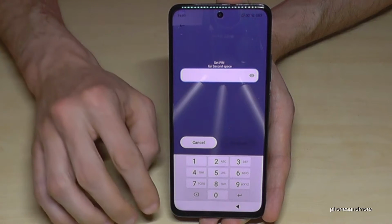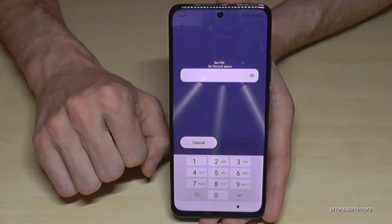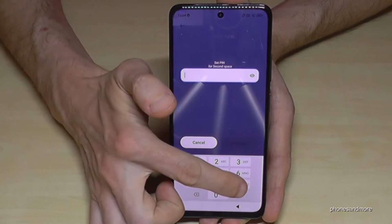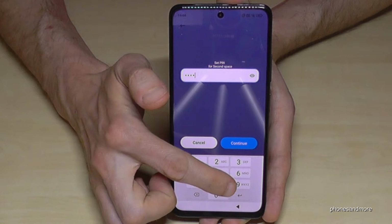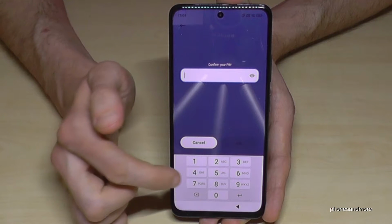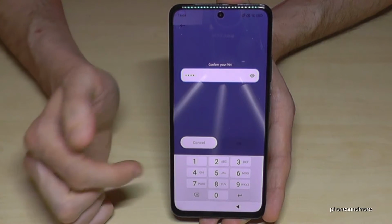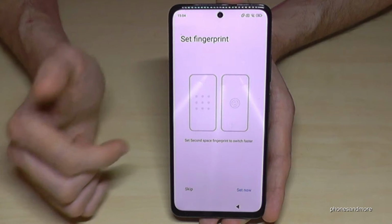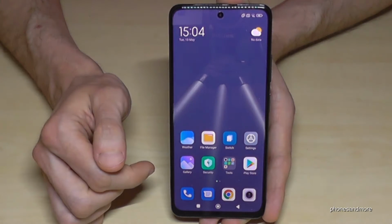Now you have to create your second space PIN. Let me create four times the 9 now. So my first space PIN was four times the 1, and the second one is four times the 9, just to recognize it later. You will see what we will need it for. I need to confirm it right now. Okay, now I can add some fingerprints and so on. I will skip this part because it takes too much time.